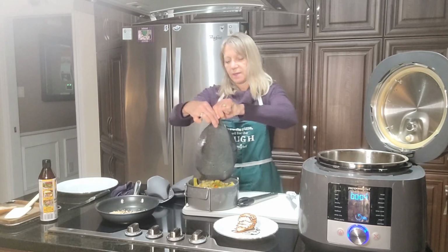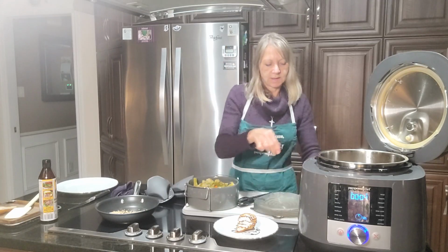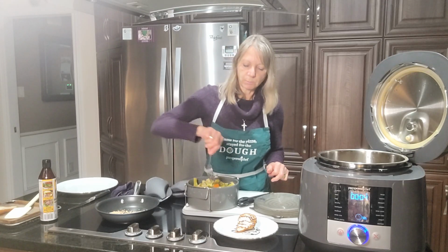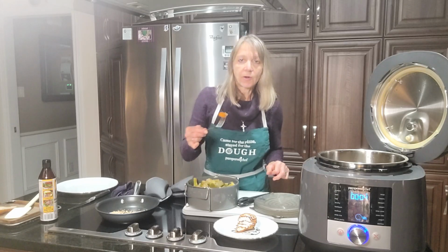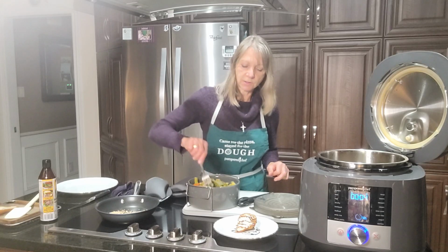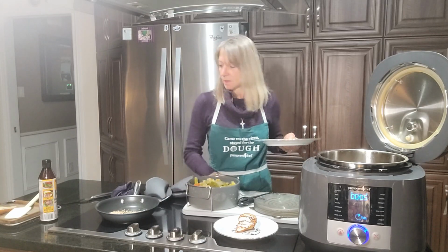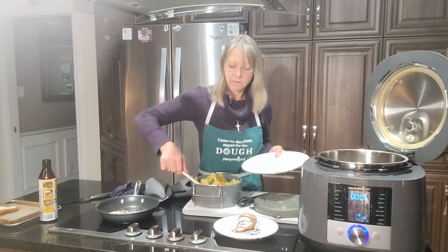I'll just put that inside. Here we go. It's always great to have a cutting board or something nearby. And the broccoli is perfect. It's not all mushy. The carrots are done, cooked, and the quinoa is all cooked. Perfect, all perfect. Okay, so I'm just gonna use my scraper here again to take up some of this.